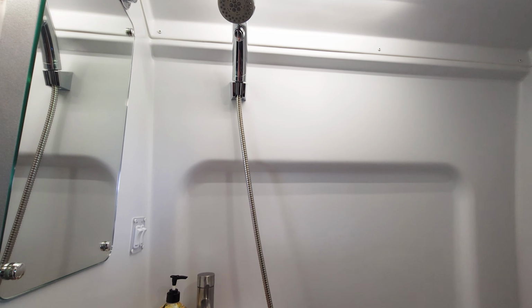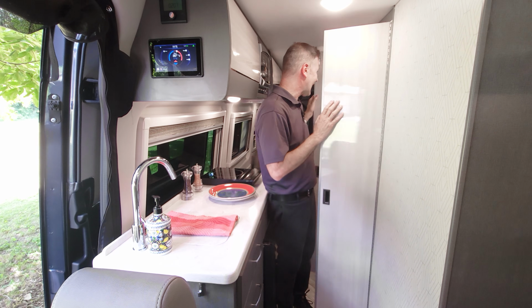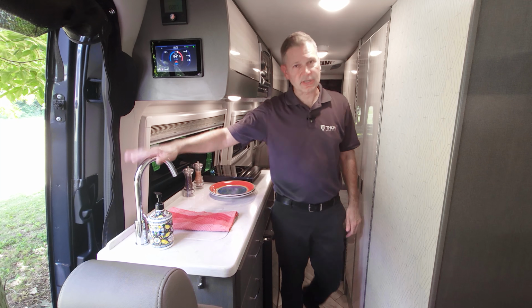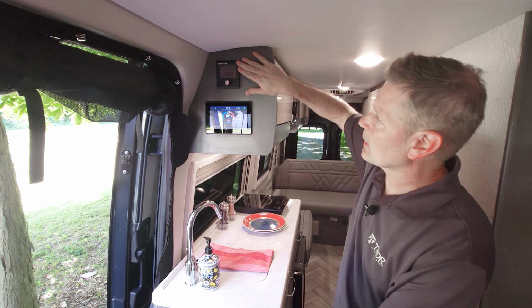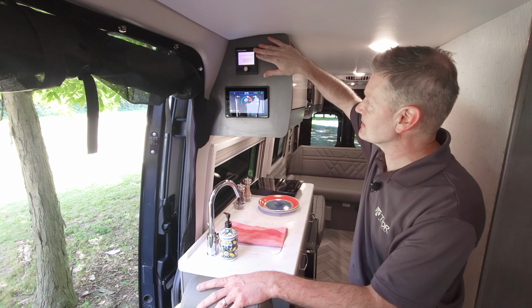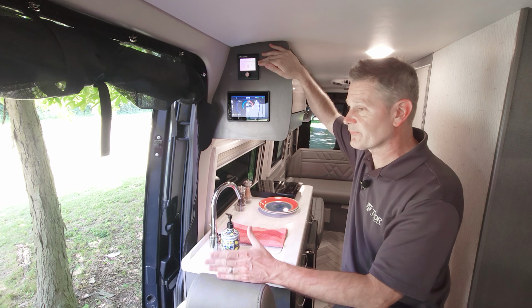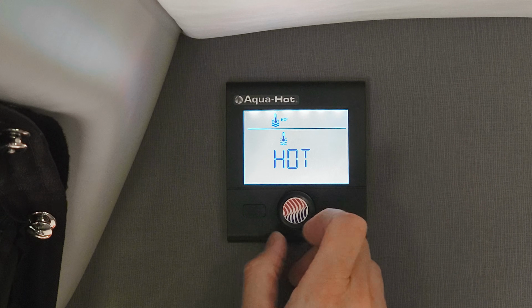You can't beat it. And as we walk out, I want to talk about getting hot water and heat here, because if you're using this bathroom or you're cleaning up in the sink, you're going to want hot water. That's going to be right here through your Aqua Hot. I love having this on board. It runs right off the diesel tank, super efficient. Now remember, you're looking at about 20 minutes to heat that entire tank up.